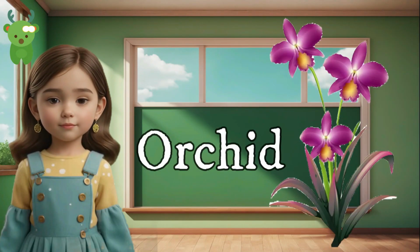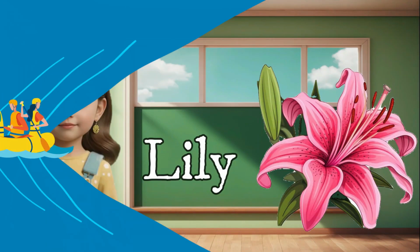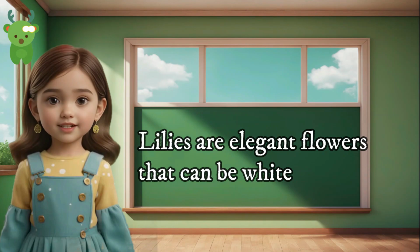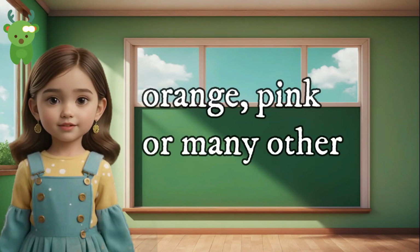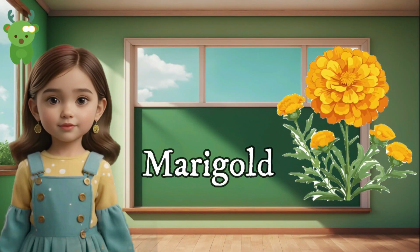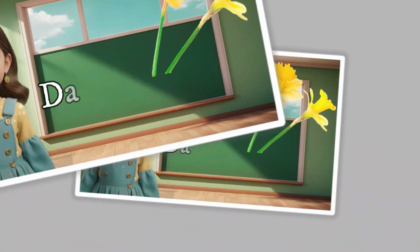Orchid. Orchids are exotic flowers that come in many stunning colors and shapes. Lily. Lilies are elegant flowers that can be white, orange, pink, or many other colors. Marigold. Marigolds are vibrant orange or yellow flowers often seen in gardens.